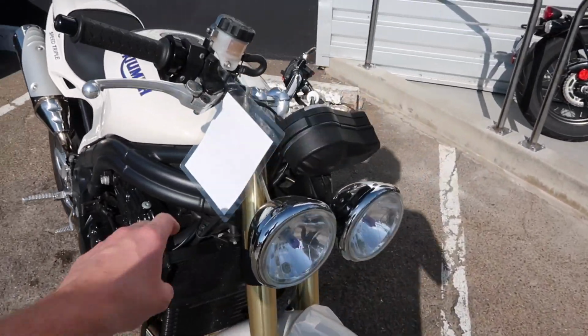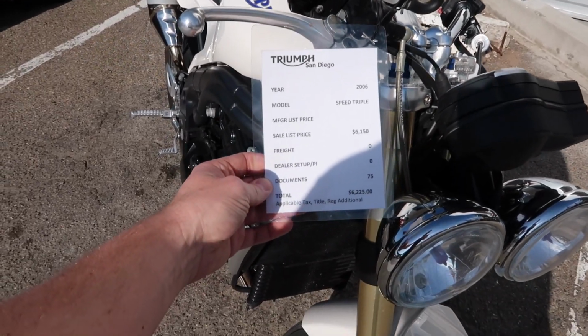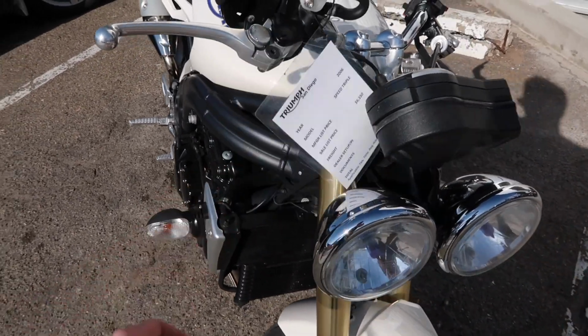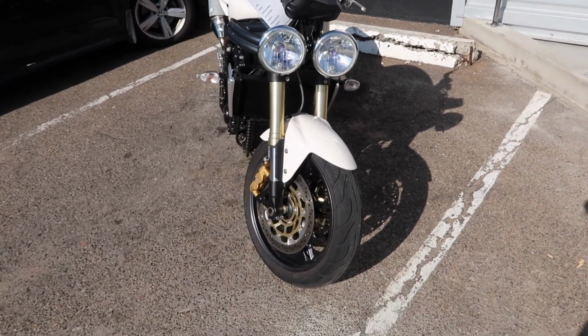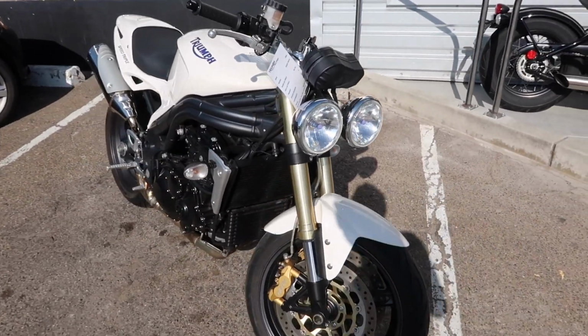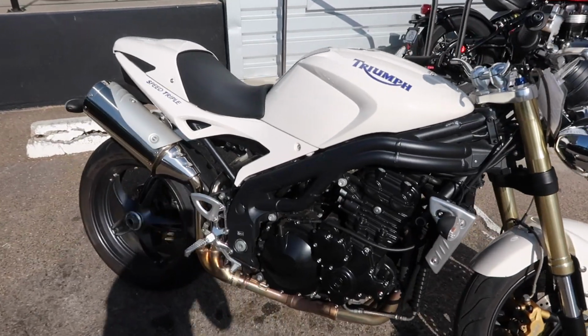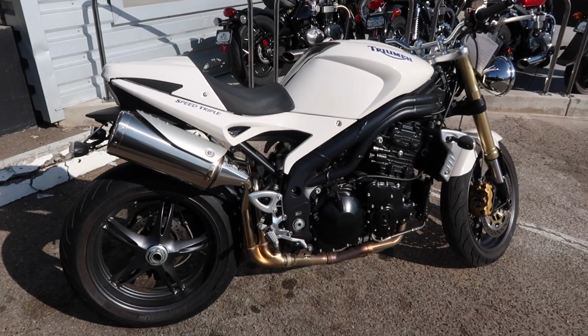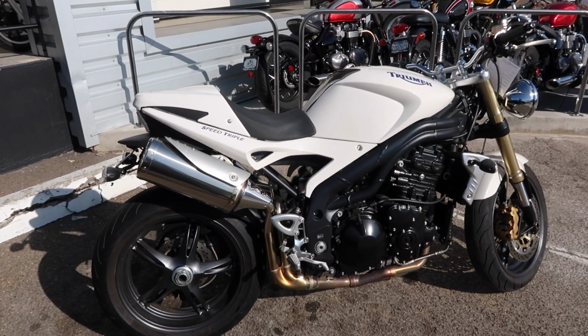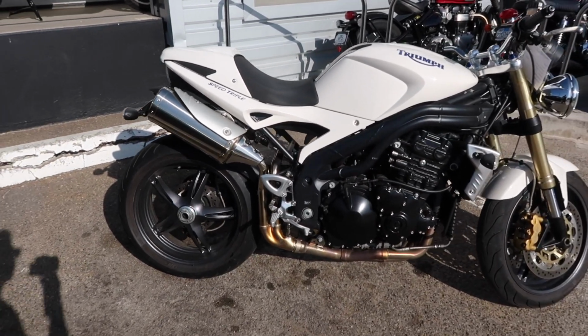And this bike is going for, let's take a look here, $6,225. Really good deal. If you can't afford the brand new Speed Triple RS, which is a pretty expensive bike, this is a really good alternative, especially being used. And with this few miles on it, you could buy one of these and ride it for another 10 years easy and not really have any problems.